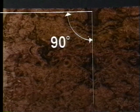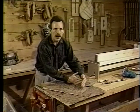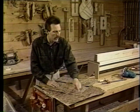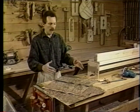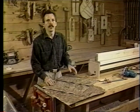I find this is easier than trying to make a perfect right angle cut on all four pieces, which if slightly off will only be compounded when I try to bring them all together.